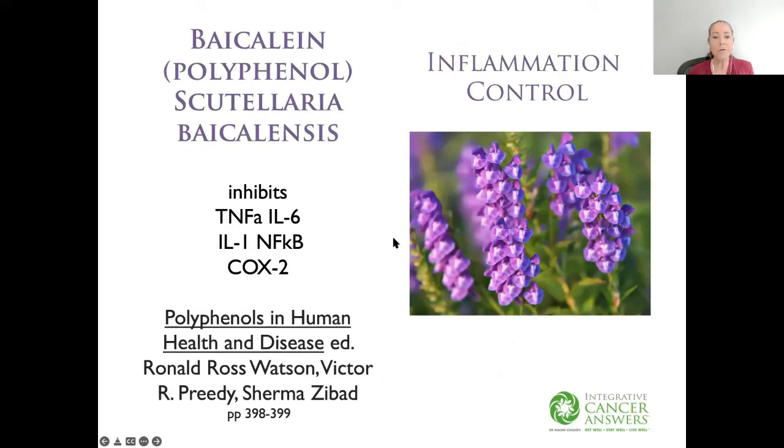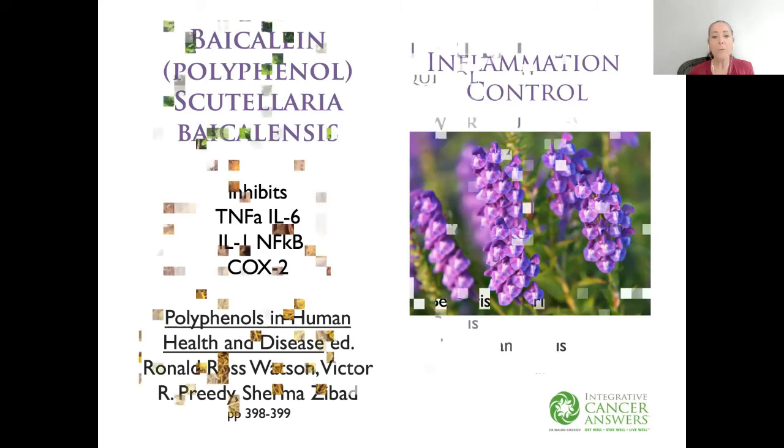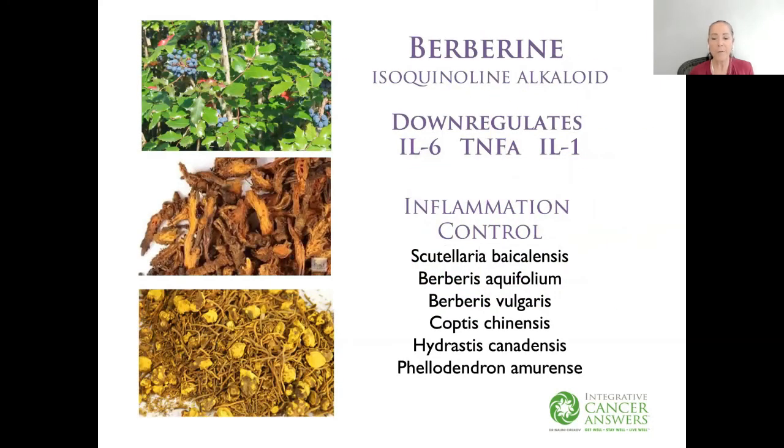And we have this super anti-inflammatory effect also from Scutellaria baicalensis. And so that's important. All cancers are inflammatory. So we want to use things that are anti-inflammatory. And then berberine is very rich in the Scutellaria baicalensis. And berberine is actually present in a lot of medicinal herbs. For example, Hydrastis canadensis, that's goldenseal root. And there are a lot of herbs in both Chinese and Western herbal medicine that have berberine.